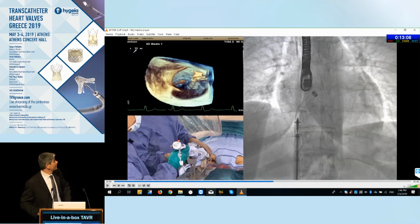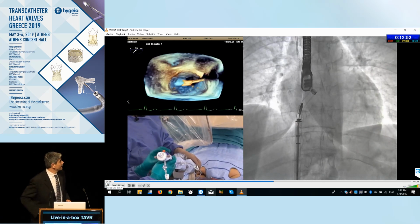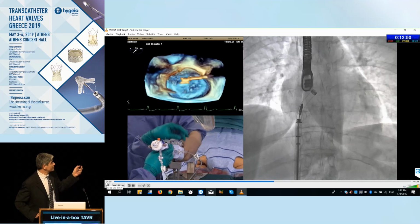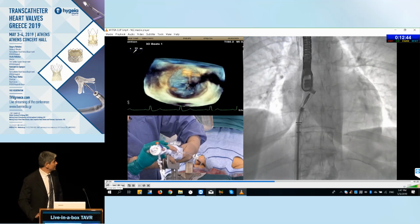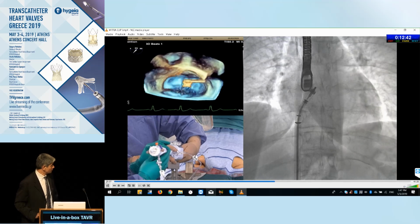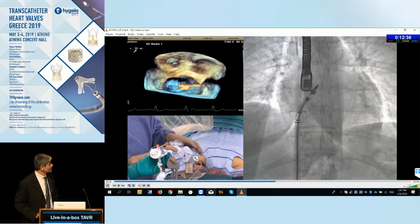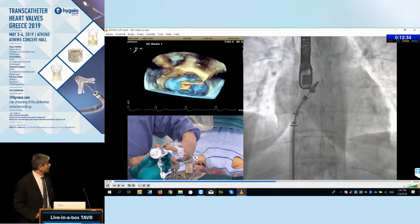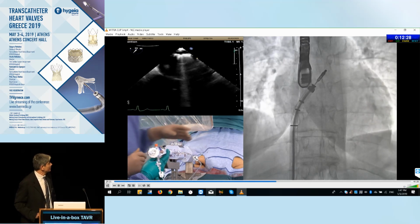So here we have the MitraClip being advanced through the steerable guide catheter into the left atrium. We can see the corresponding echo image in the left upper frame. The clip delivery system is secured on the table. And gradually we have the insertion of the clip into the left atrium under careful echocardiographic guidance to avoid any interaction with the walls of the left atrium.